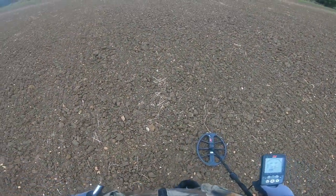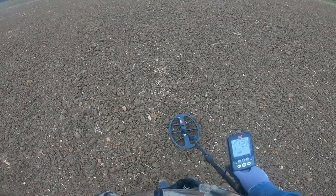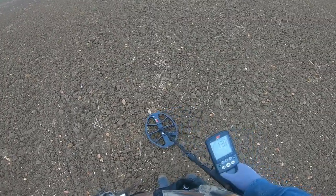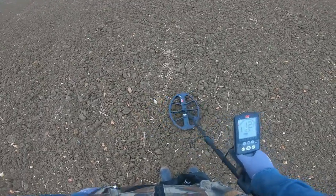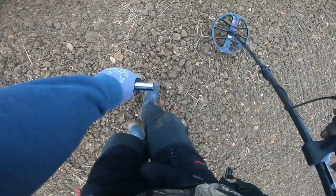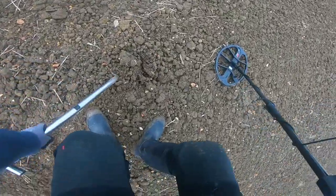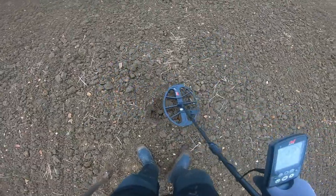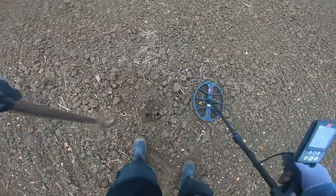Well, we are digging a lot more than we're obviously showing you, and this one is a typical signal that I've been getting most of the day, and I thought I'd dig this one to show you basically what we're digging. All day we get signals like this. This one was a lot easier to get out than most of them I've been.